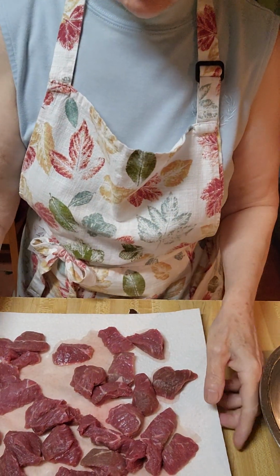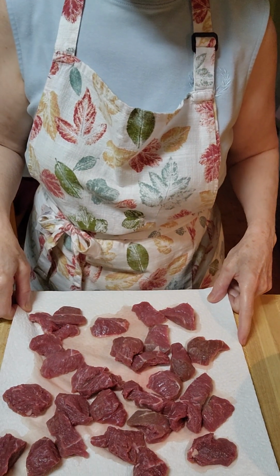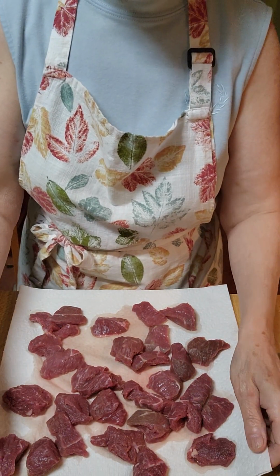I have 1 pound of beef here, stew beef, but I want you to see how little it is, but then we'll talk about the protein. See this? This is exactly 1 pound of beef stew. Now you know a pound is 16 ounces. And every 3 ounces is 25 grams of protein.